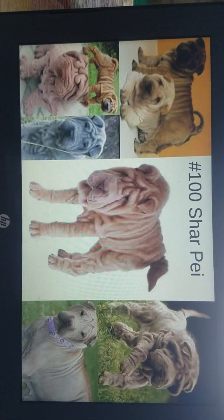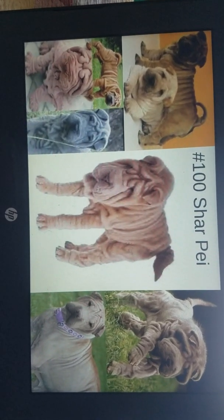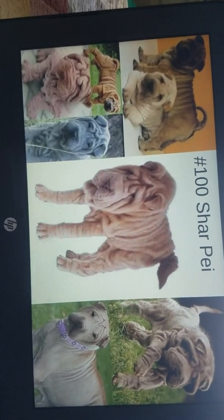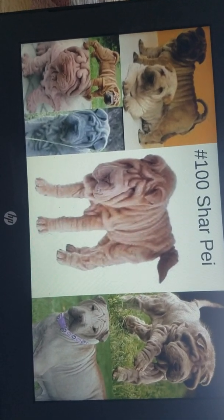Number 100, Sharpay. The last thing you want your history teacher to look like is this dog. Look at the forehead wrinkles. Isn't it super resemblant of him?